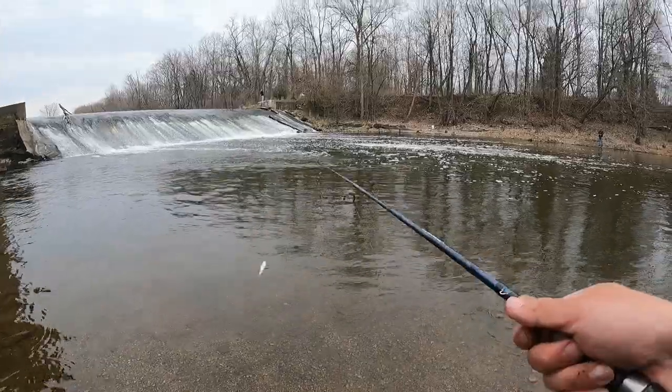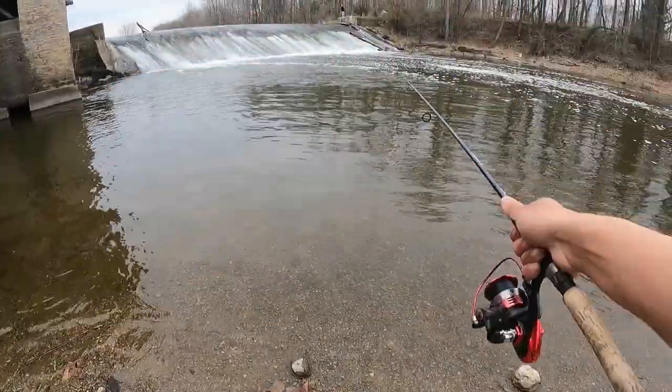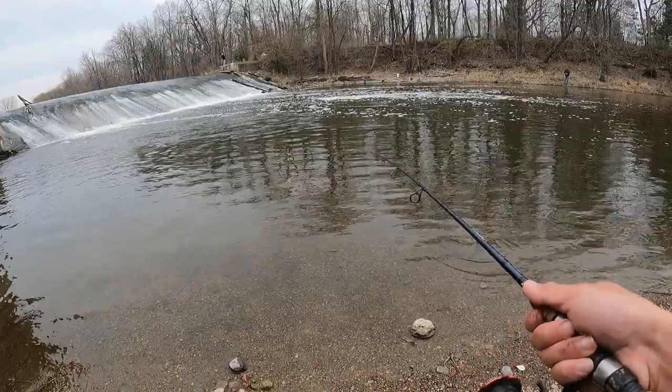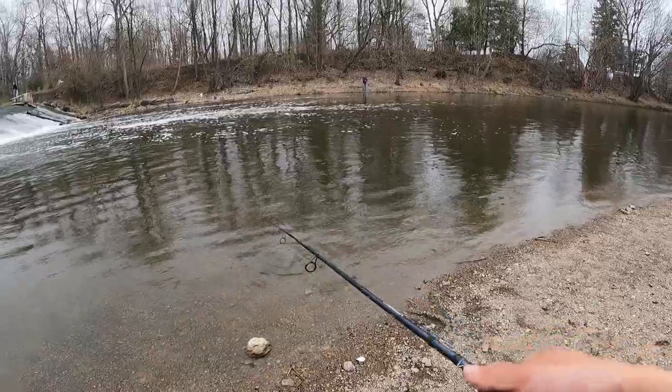However, the water is very cold. I just felt it, probably in the 40s. So I wouldn't be surprised if not much bit. It's kind of like what happened last spring as well. I basically caught one fish at the beginning and then no more fish after that.